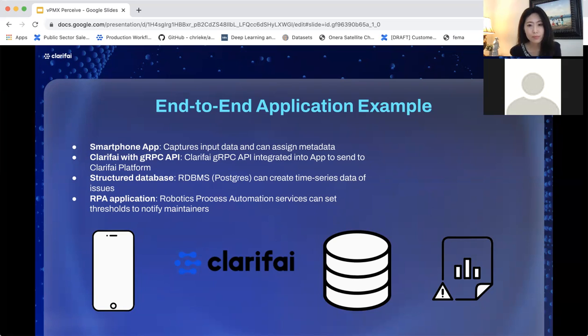There's also a structured database that they have where it keeps track of different, let's say, jet codes, different aircraft, and they want to catalog how each fastener is corroding within each panel. So that's the structured database component. Then there's also an RPA component where they want to send alerts and thresholds to notify maintainers. So this end-to-end example with Clarifai being a critical component of this, actually adding structure to that unstructured data, that's typically the hardest part in all of this.